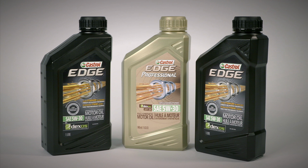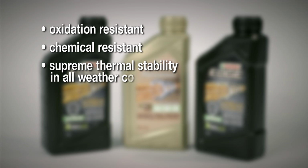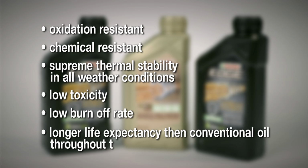Here are some of those predictable behaviors. Synthetics are oxidation or rust resistant. They are chemical resistant. They have great thermal stability in the challenging Canadian cold and hot weather conditions. They have low toxicity, low volatility or burn-off rate. Synthetics have a longer life expectancy, as they maintain their properties much better than conventional oils throughout the entire drain cycle.